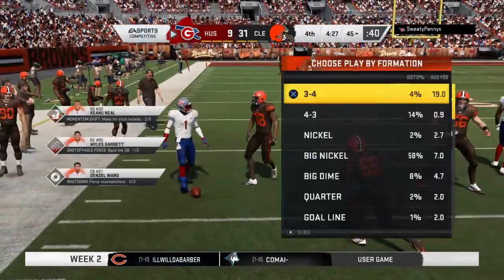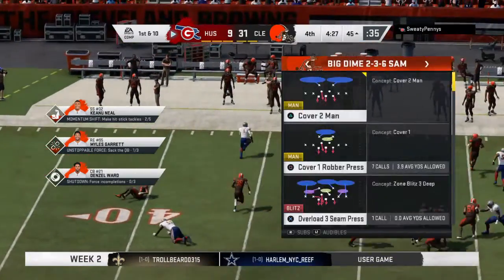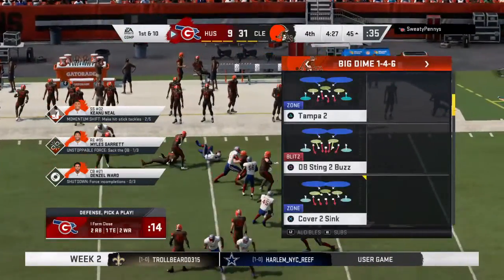An excellent return that time, 26 yards. And this offense, they're going to have excellent field position. They take over with a 1st and 10 on the short side of the field.